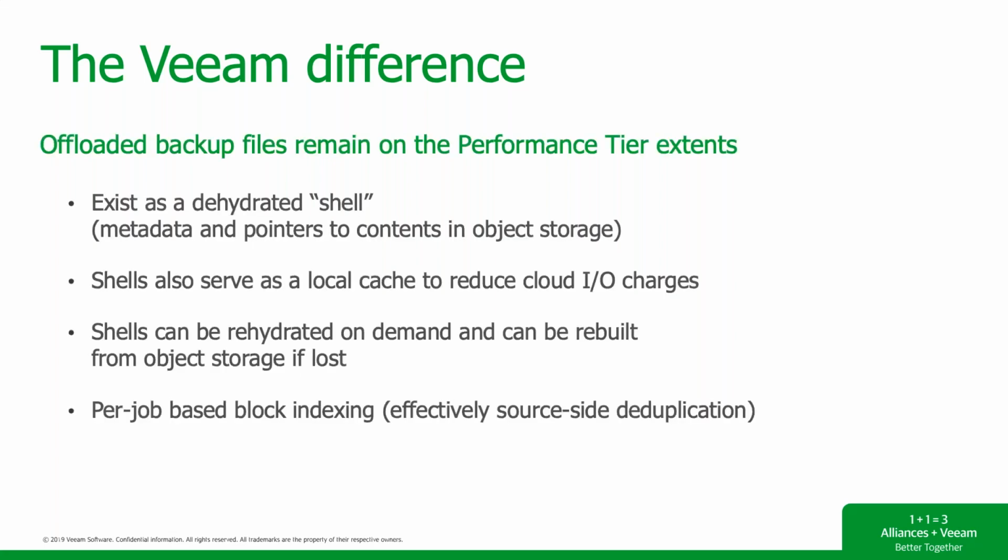The second time is, again, the offloaded backup remains in the performance tier, so that little shell remains on-prem. And like I just said, it's reducing the I/O charges, or in Wasabi's instance, it's just making the performance better, because you're only pulling back what you need. You're not pulling back terabytes of information when you only need maybe a few blocks to restore a file or whatever type of job you're trying to do.